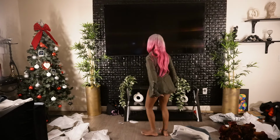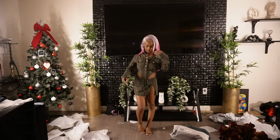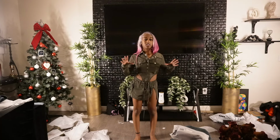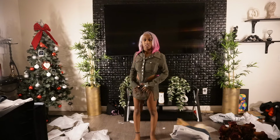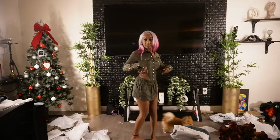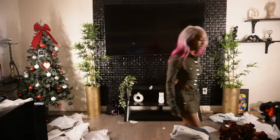But here it is. Don't worry about the ashiness, but just so y'all can see. Or even like a bun. I think a bun would look nice with this. Yeah. I was a bit confused about this part, but I guess it'll work.